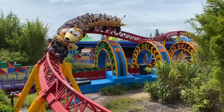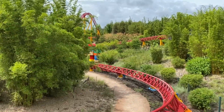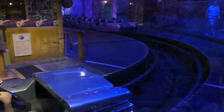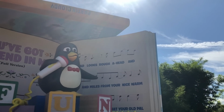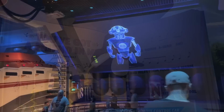Next big Genie Plus tip is to use the 120-minute window. One of the most important and potentially confusing rules with Genie Plus is the 120-minute rule. This rule has to do with when you can make your Genie Plus Lightning Lane selections. Once you've purchased Genie Plus, you can make more selections throughout the day. But again, each person in your group can only make these selections one at a time.